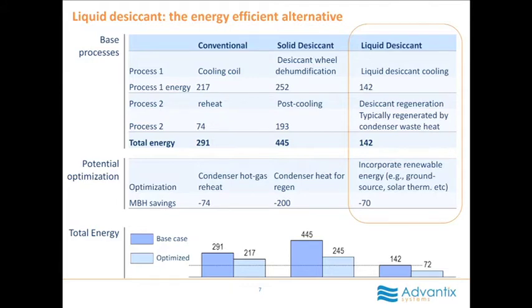So here we've got 217,000 BTUs of cooling that are required. BTUs per hour, all of this is. And then you have to add reheat, otherwise you're overcooling that space. So now you're reheating to the tune of 74,000 BTUs. So you're consuming overall just shy of 300,000 BTUs in order to get the air that you're going to supply into that space.